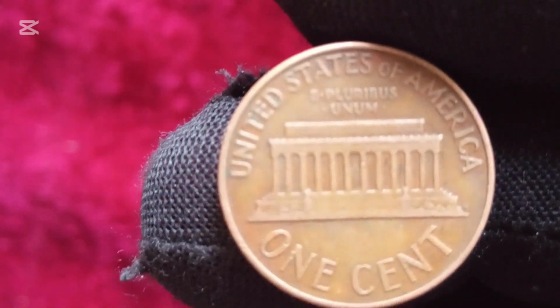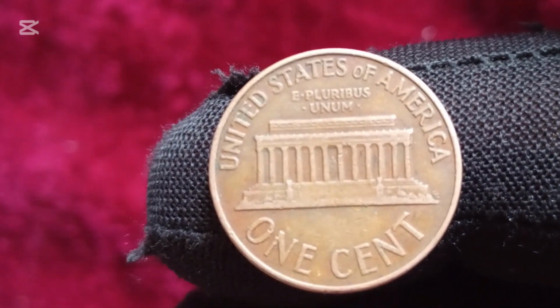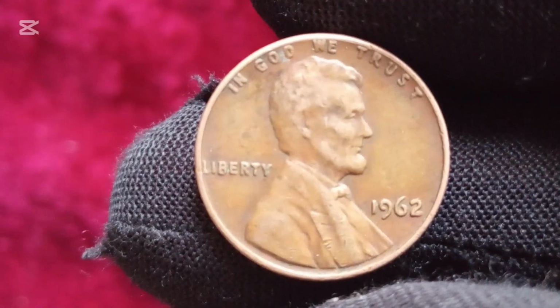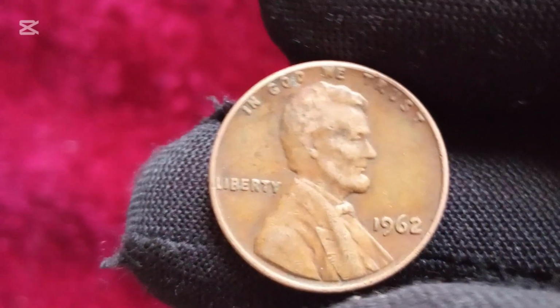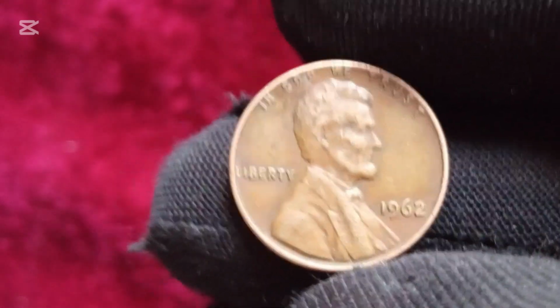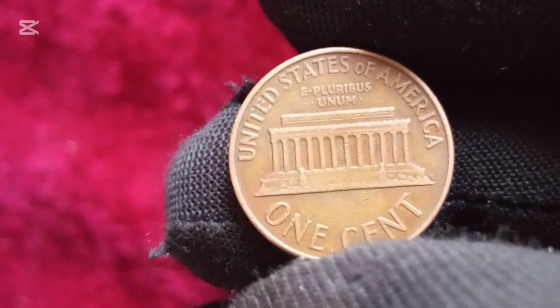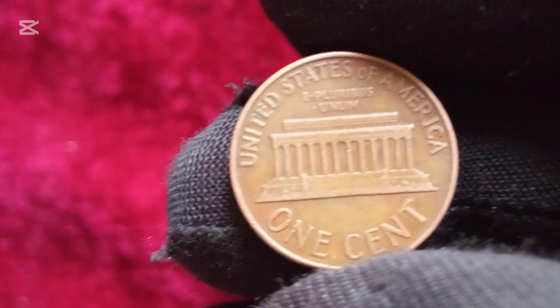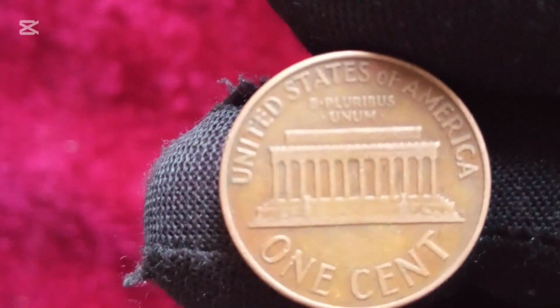A 1962 penny from the Denver Mint can have a different value than one from Philadelphia. Coins in uncirculated or mint state condition are worth more than heavily circulated ones. A penny graded MS-67 or higher by PCGS or NGC can command thousands of dollars. Some 1962 pennies feature double dies, repunched mint marks, off-center strikes, and other fascinating errors that make them highly desirable among collectors.